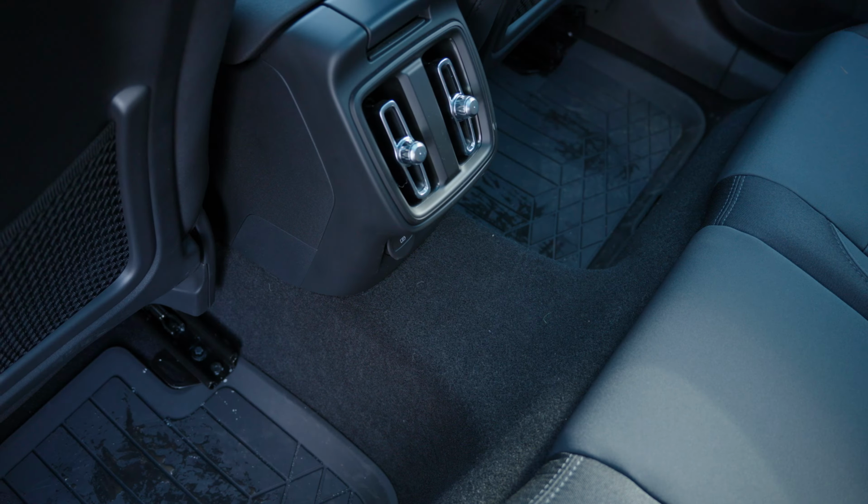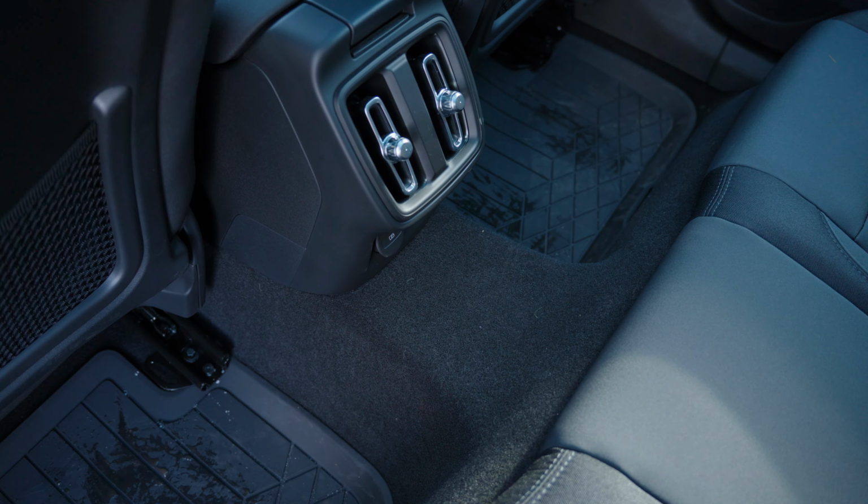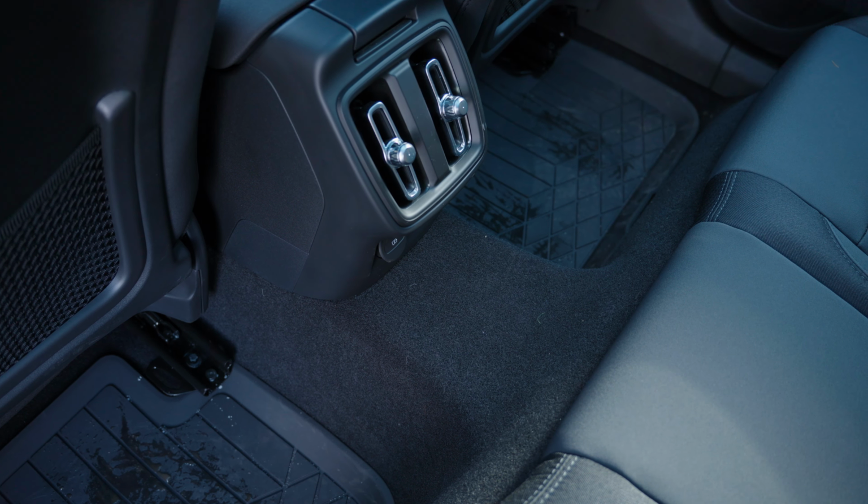Also, the fact that they still have the transmission... What's that called? The hump in the middle. That's the issue where the transmission's supposed to go, which this car doesn't have. It's electric. It's kind of disappointing. It would have made the back feel a little bit bigger.